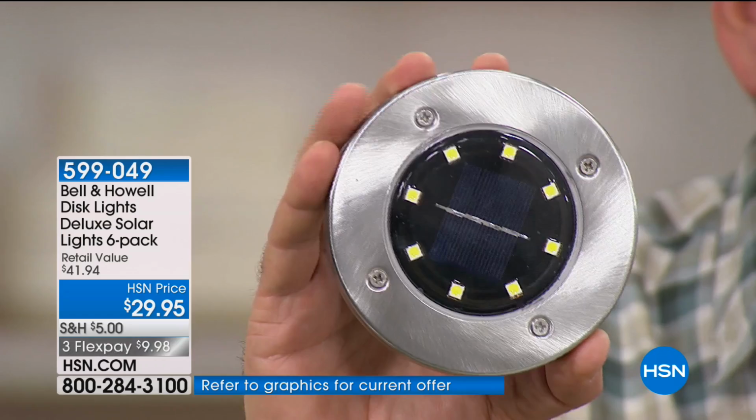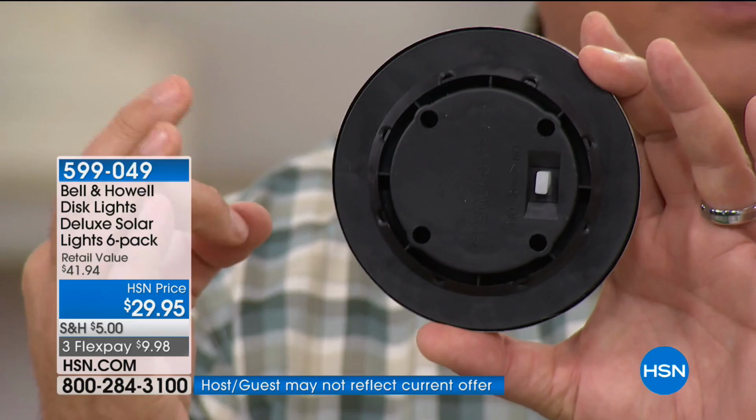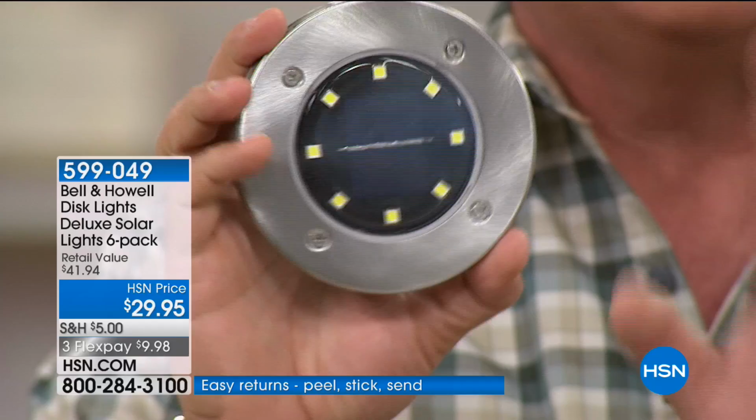Now, the back of this, totally flat. There's never any batteries to replace. It uses the power of the sun to recharge it. There's an on-off switch there. That's the only thing you've got to worry about. Once you turn this on, it self-regulates. When it gets dark out, they turn themselves on at night. When it gets daytime, they turn off and they recharge. That simple.